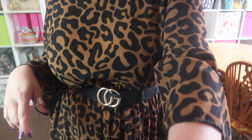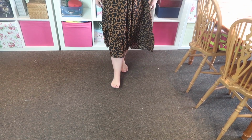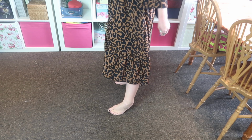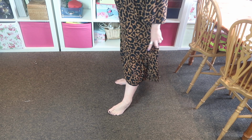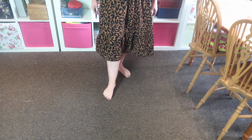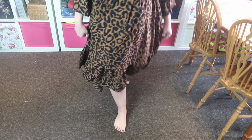But let me see if I can zoom you down and you can see the bottom part of it. Haven't got much room in the studio today. There you go. So you can see it's fairly long, just kind of calf length, and I've got that extra bottom ruffle on the bottom. So that's the add-on to the Indigo. I had to buy the add-on pack to turn it into a maxi dress.